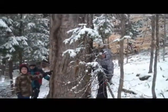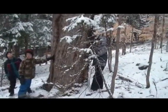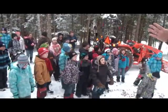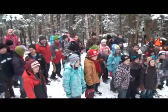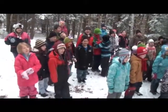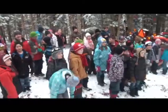Also, look at the hole there. And what do you think might live in that hole? Squirrel? Owl? Woodpecker? Chipmunk? Raccoon? And one of those big woodpeckers. Those big red woodpeckers live in that tree. Oh, really?